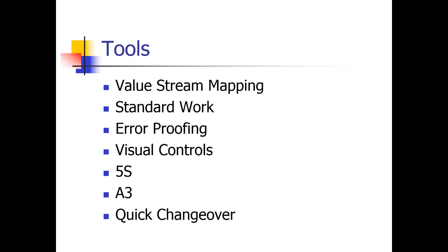A thing called quick changeover. So if you've got a situation where you're changing over in a factory from one product to another, or you're changing over in a healthcare setting, exam rooms or MR machines or whatever it might be, ways to minimize that downtime so that we can get the most efficiency out of that equipment or out of that process, and again, take care of our customers in a more rapid fashion.